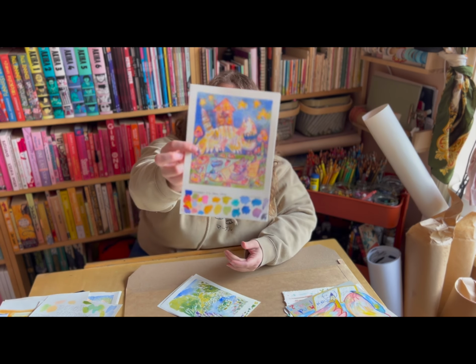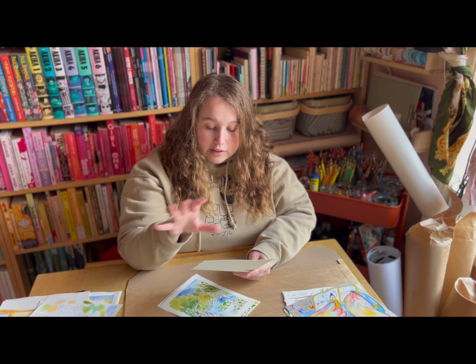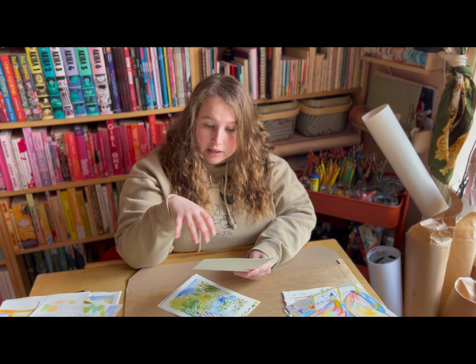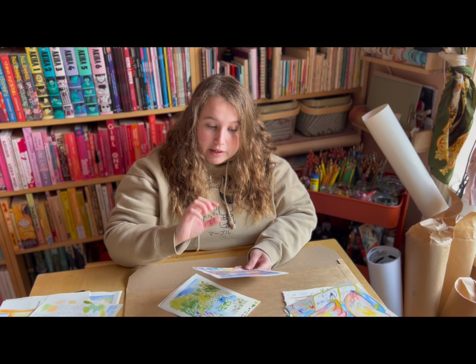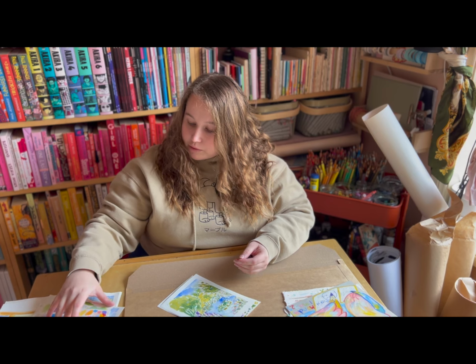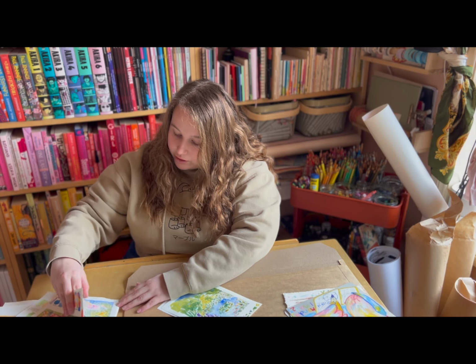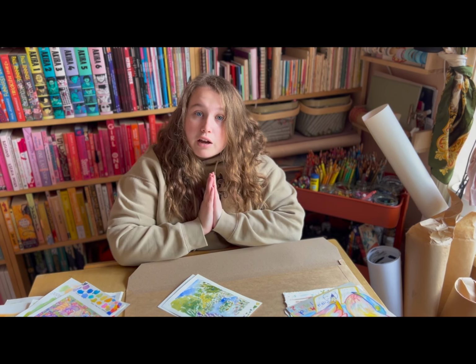I really like this artwork. This one's a good example of the type of artwork I like to make in my art style, but isn't the exact same as the other pieces I do, so I think I'll add this one as well. What am I up to? 1, 2, 3, 4, 5, 6, 7. I have 5 more I can put in.